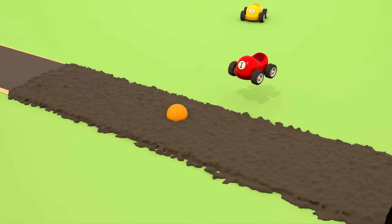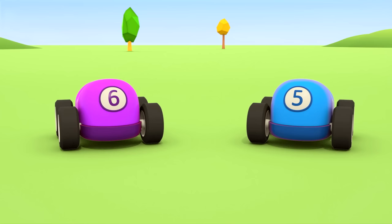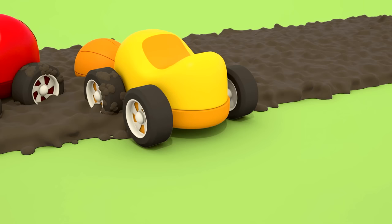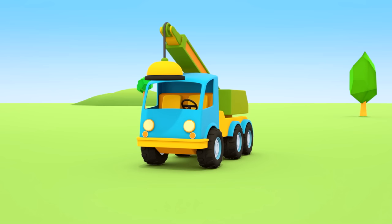No, you can't jump in there. The cars are stuck in the sticky asphalt. Can you help? They can't get out by themselves. Pull harder. Even that's not working. Crane truck, could you lend a hand, please?